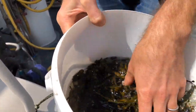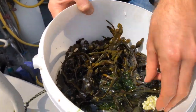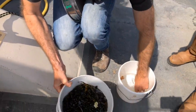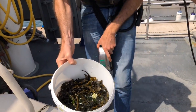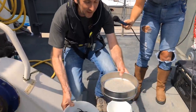And Regan, Dino, Amber and myself have been sieving this to see what's in it. So obviously this is just seaweed. There's an egg case, all those things. Big stuff. Things like this as well, of course. Lovely little sea star there. Those things are obviously fascinating and really important for studying marine life, but I like to sieve things, and sieving means getting wet. That's all right, I've got my special gear on for sampling.